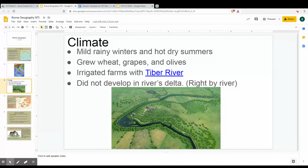The Italian peninsula also had a really good climate that made it easy for people to live there. They had mild rainy winters, which means that the temperatures weren't cold. It was actually pretty similar to our recent winter here. We didn't have a whole lot of snow. And then the summers were hot and dry, which, again, July and August here can be pretty dry and warm. And the main crops they grew were wheat, grapes, and olives.